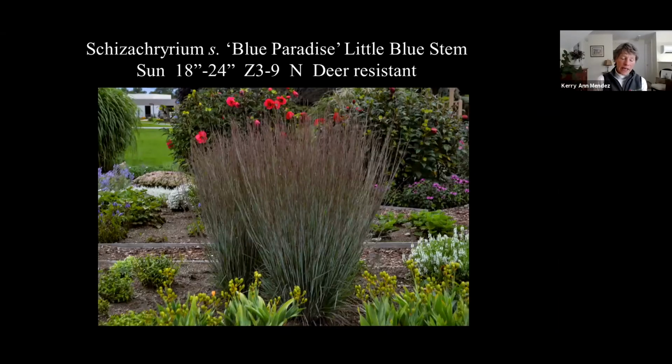A great native grass, especially for seasides. People ask, what grass can I put next to the ocean where you can get salt spray? Well, blue paradise or any little bluestem is a great choice for you. Steel blue stems, very narrow blades that then as they age get this really wonderful pinkish purple tinge to the upper part of the blade. And then mid to late summer, you get billowing small white flowers that become yummy seed heads for wild birds in the fall and in the winter.